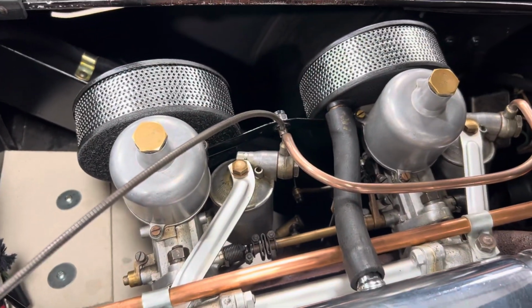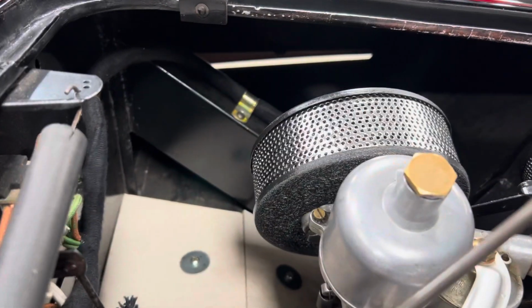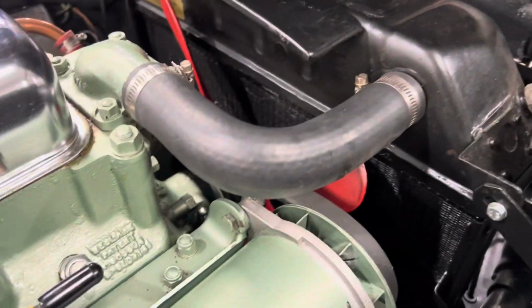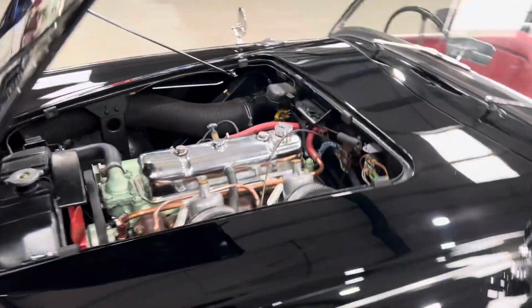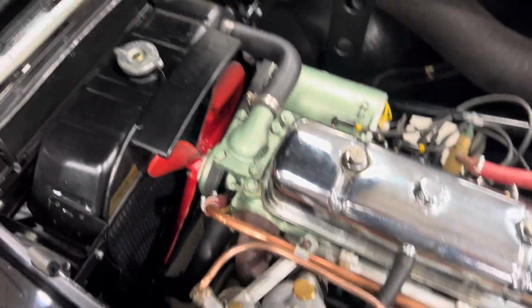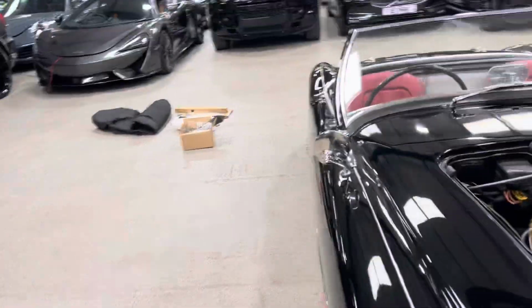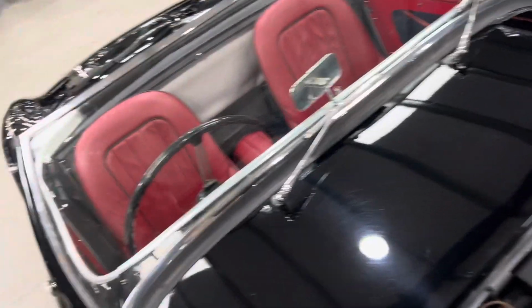You've got those twin SU carburetors, nothing complicated there. This is a car that you can maintain yourself. I've had an MGB myself, which is not dissimilar in terms of mechanicals, and they're not difficult to understand how everything works and to keep everything working nicely. The person who's owned this, he's an older gentleman now, and he's got to the stage where he doesn't feel he wants to bend over into the engine bay and take wheels off and that sort of thing. I think he's gone past that stage in his mind. So it's time to find a new owner. I'm just going to pop that back down.